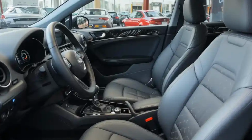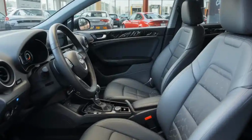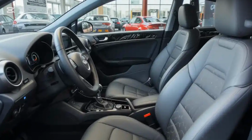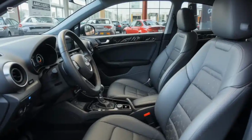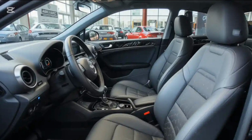There's a reason the Audi A1 has built such a strong following over the years, and the 2025 model just takes everything to the next level. It's the kind of car that works for a lot of people, from young professionals and city dwellers to anyone who wants premium quality without the size or price of a full-size Audi.